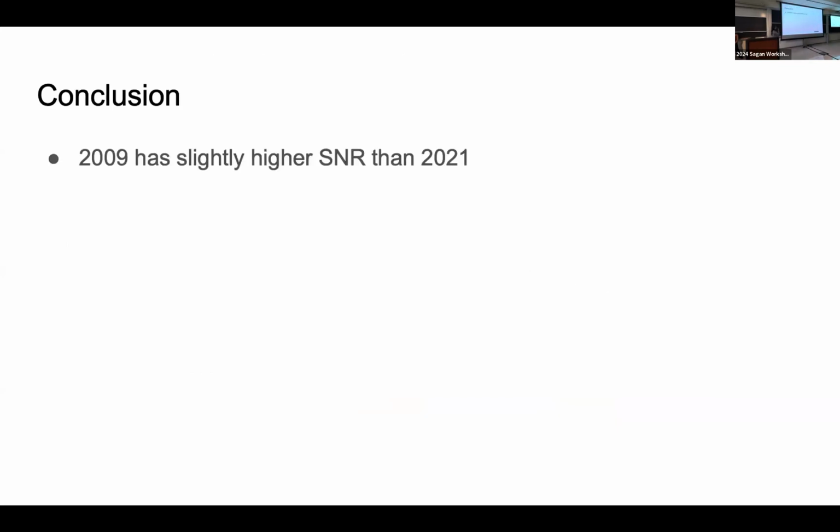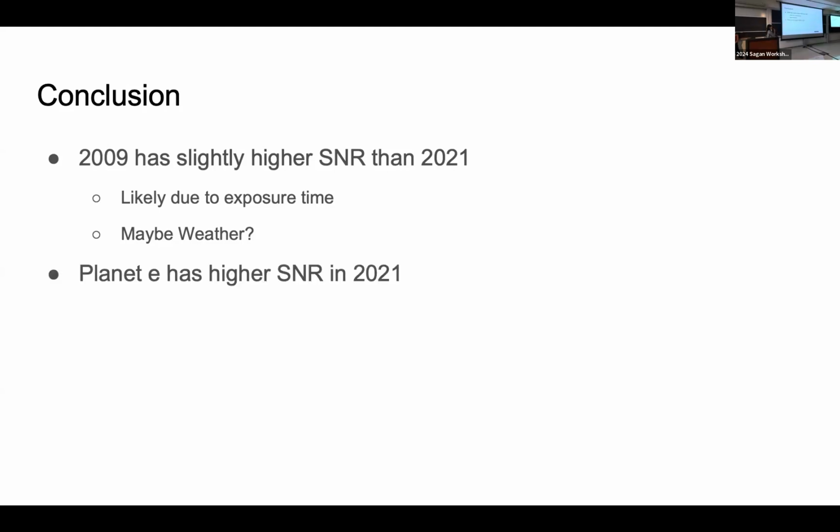First, 2009 has slightly higher SNR. The answer for this is probably due to the exposure time, because it has a longer exposure time in 2009, and maybe the weather, because weather may vary your observation plan, and then the other parameters may change. The second one is that planet E has a higher SNR.